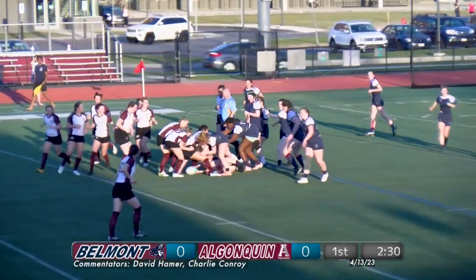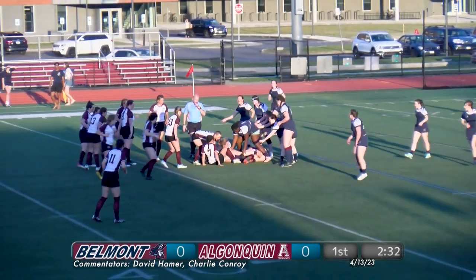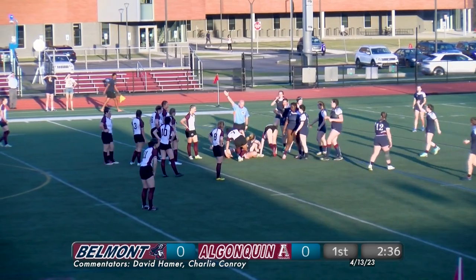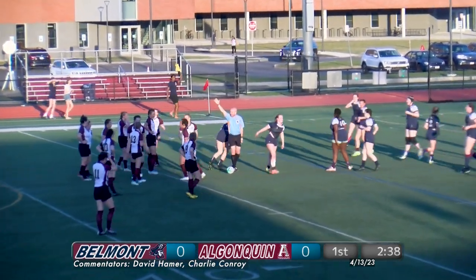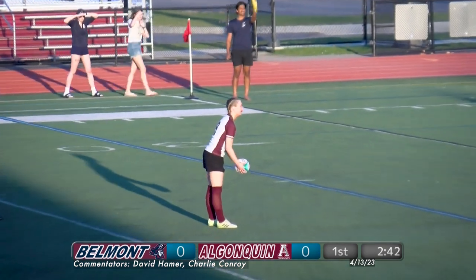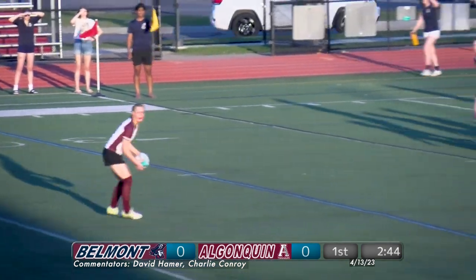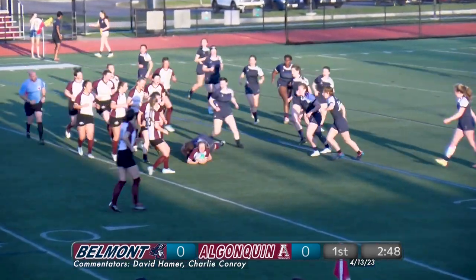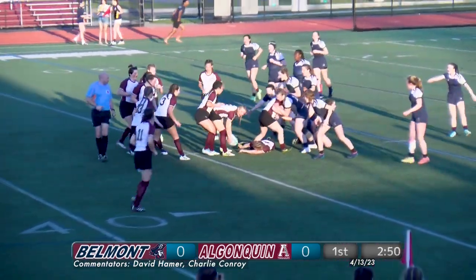Great tackle there. Perhaps Alex Townsend then was off her feet, probably just slipped or tripped, and was seen to go over the top of the ball. Stopping the ball's release to Algonquin is enough for a penalty to the defending team.